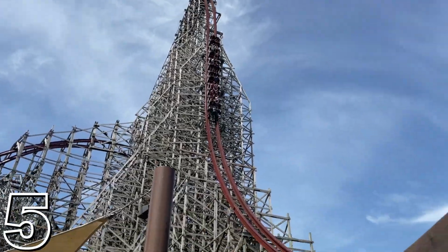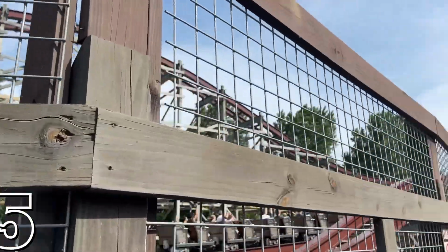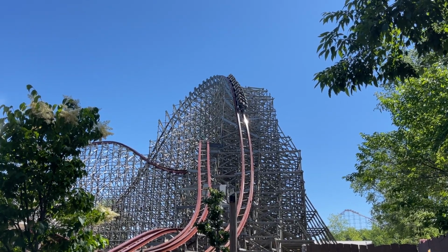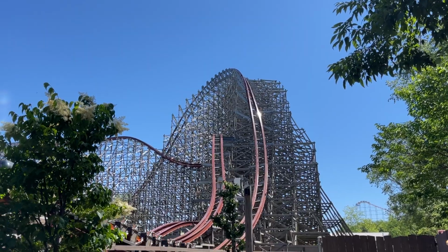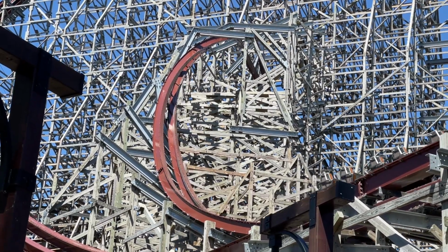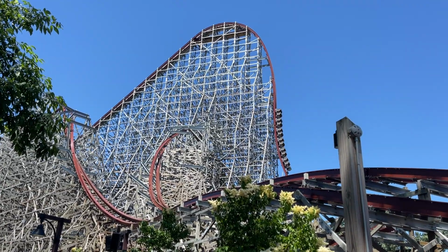Number 5, Steel Vengeance at Cedar Point. Okay, look, I know. Steel Vengeance not being my number 1, let alone being outside my top 3, is somewhat blasphemous. However, as much as I love this ride, I don't think I can put it any higher than this. Let me be clear though, this is an incredible ride.